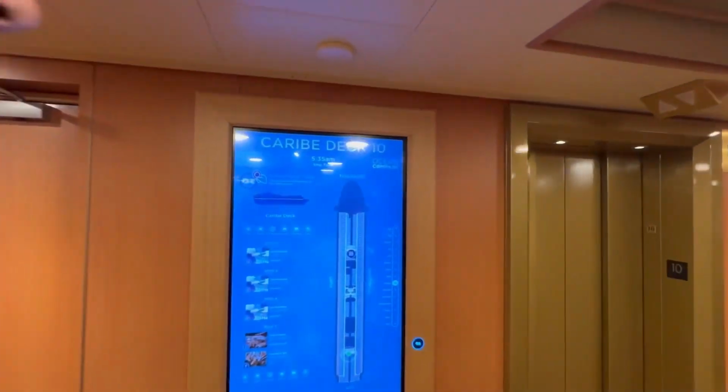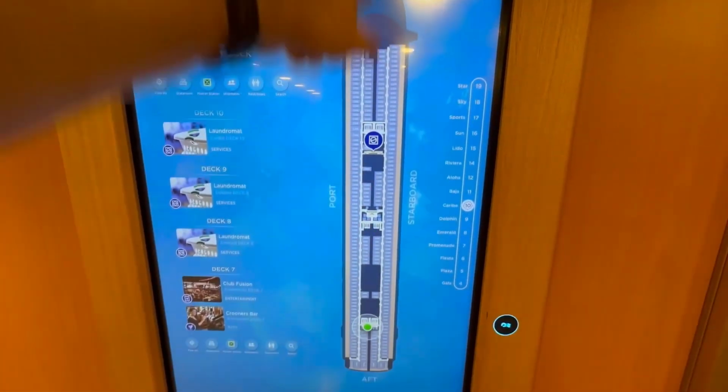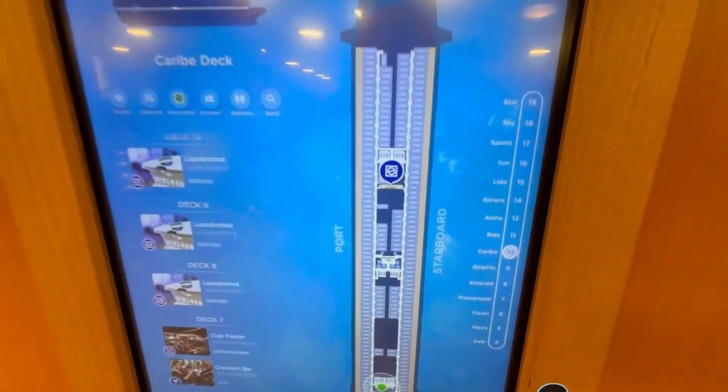Hi there, everyone. Today we are on the Emerald Princess. We're on the Crib deck, or deck 10. This is a passenger cabin deck, as you can see. And we're going to show you where your cabin is in relationship to stairs and elevators.